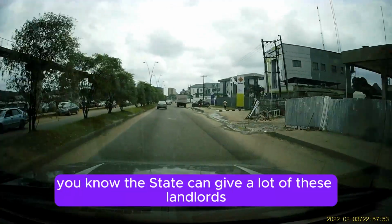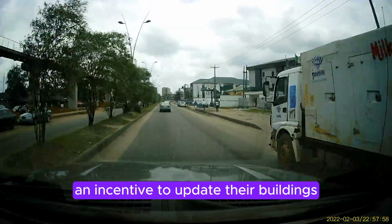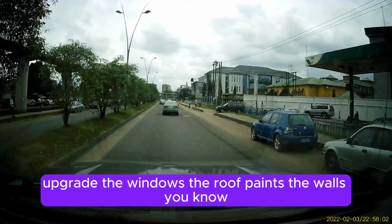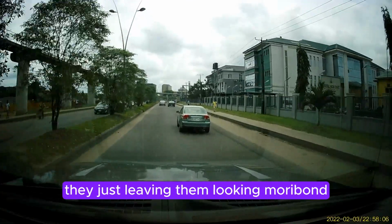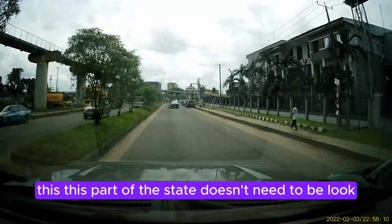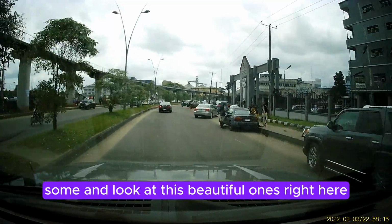The state can give a lot of these landlords and building owners an incentive to update their buildings. Upgrade the windows, the roof, paint the walls. Make it look nice and modern, rather than just leaving them looking moribund like they are abandoned. This part of the state doesn't need to have this type of buildings. I mean, look at these beautiful ones right here.